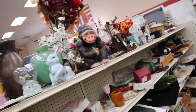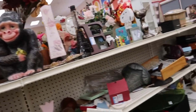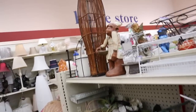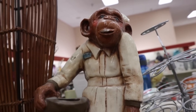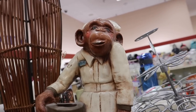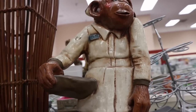Oh, also, I'm looking for that monkey that was dressed as a nurse statue because someone wanted me to buy it for them. And I don't see, oh, you know what? Oh my gosh, she's right here. Oh, but is that okay that her lip is broken? The person that wanted it, let me know. I don't remember who it was. Hopefully you're watching this video, but her mouth is chipped right there, which is really sad.